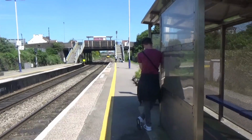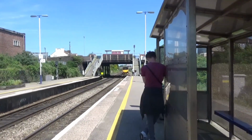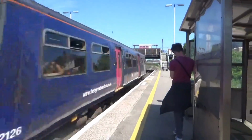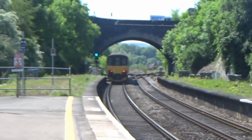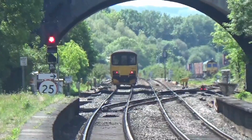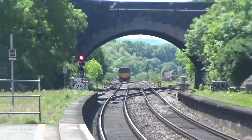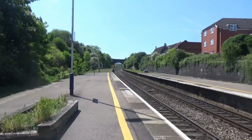Okay, passing now is a service to Exeter St David's from Bristol Parkway. It's 15126. Off that goes to Exeter St David's from Bristol Parkway.